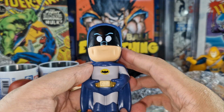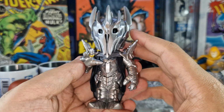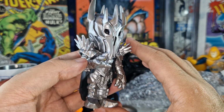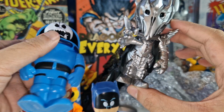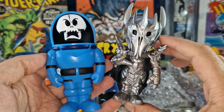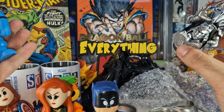Batman, and Sauron. So my two favorites from today are definitely Sauron. He looks awesome as a Funko Soda, and this Spooky Space Cook also is great. Of course, we got the chase, but it's not a limited one, but it's great to have it for the collection. So guys, that was it for today.